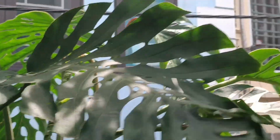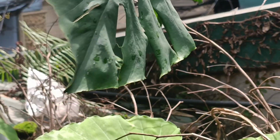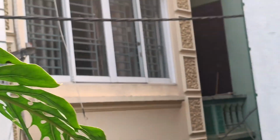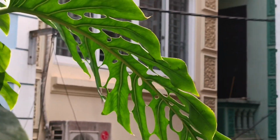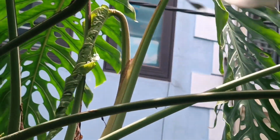Absolutely. Watching this plant evolve is like raising a mythical creature. Each new leaf feels like a reward for your patience. While Deliciosa gives you instant tropical vibes, Dubia rewards the grower who understands the long game. For collectors or anyone who loves plant drama, it's a must-have.